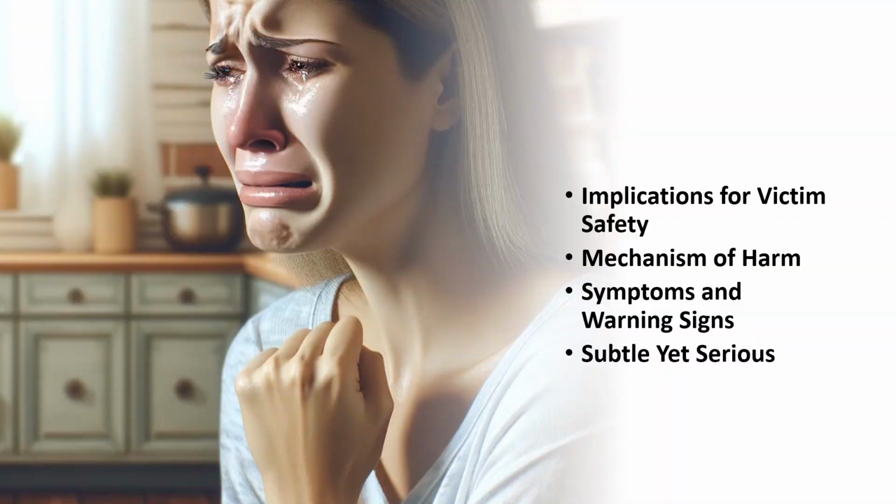Implications for victim safety. Strangulation in domestic situations is a significant predictor of future lethal violence. It's a critical red flag that warrants immediate intervention and safety planning for the victim. Understanding this dynamic is essential for healthcare providers, as it guides the approach to care and the urgency in addressing the victim's safety concerns.